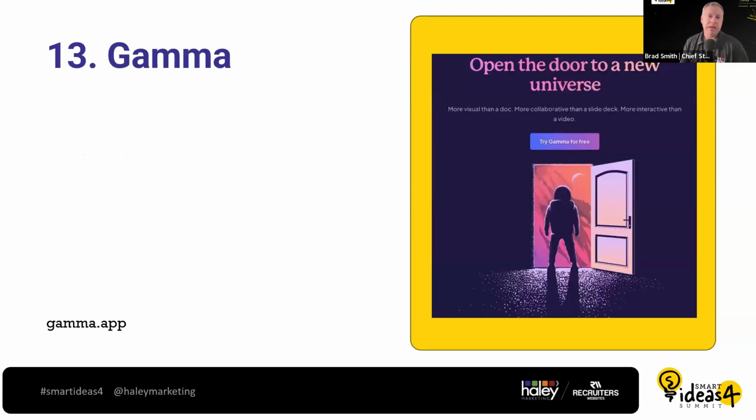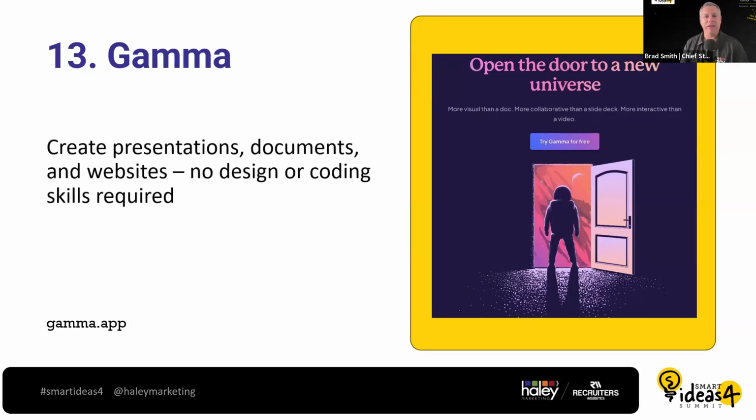And last but not least for me is Gamma. This I think is an interesting one. So it's a new medium for presenting ideas. I think sometimes we get stuck in PowerPoint or slide decks or things like that. This is an interesting way to present complex information in an easier to consume format.